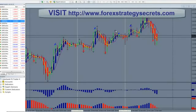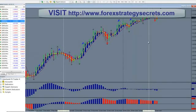Just make sure that if you have a losing day, don't go so far in the hole that you can't make it back in the other 4 days of the trading week. I'm going to switch to a 4-hour chart. This is a trading week, 4-hour chart in between those vertical lines.